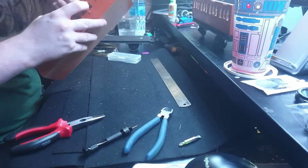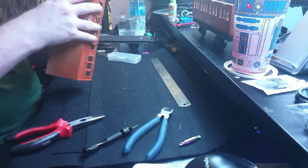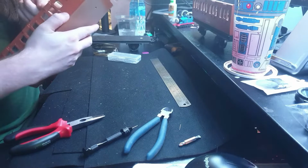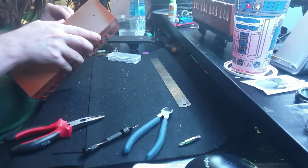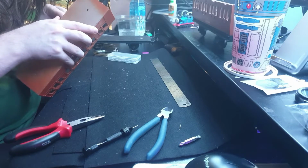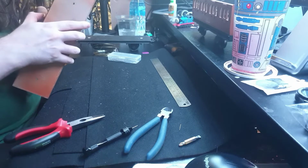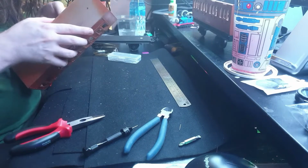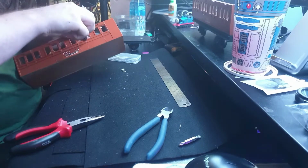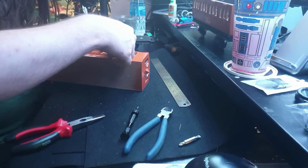Now that is a little bit stubborn going through. Let's just have a look in case there's anything. Oh no, there we go. It's just a bit of material on the other side. That one is also being a little bit tricky. I'm going to just go through those holes with this drill to try and enlarge them slightly to make it easier for this to go in. Yeah, there we go, perfect.